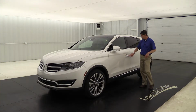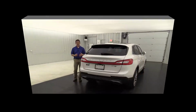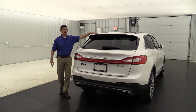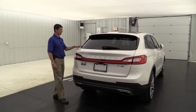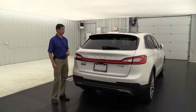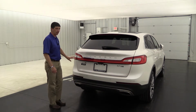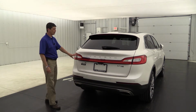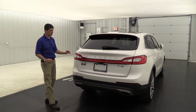Nice chrome accents here on your door handles, the lower rocker molding, as well as around the windows. Just gives it that nice luxury touch here on the side. Now, moving to the back, you're going to see a body color rear spoiler back here with a high gloss black finish underneath that and coming down the sides. That high gloss black just pops a little bit and gives it that nice luxury look too. Has your rear defrost with rear wiper. Nice LED tail lights, as we showed you earlier, that's going to light up clear across that lift gate, so it makes it a little bit easier for everybody else to see you.